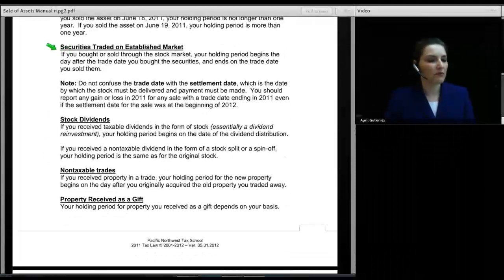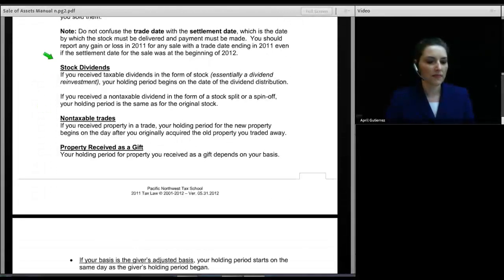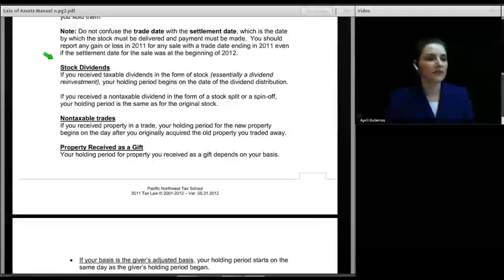Securities traded on established markets. If you bought or sold through the stock market, your holding period begins on the day after the trade date that you bought the securities and ends on the trade date that you sold them. You should not confuse the trade date with the settlement date, which is the date by which the stock must be delivered and payment must be made. So in effect, the date you order it is the date that it occurs, not the date that the transaction is finalized. Stock dividends. If you receive taxable dividends in the form of stock, essentially a dividend reinvestment, your holding period begins on the date of the dividend reinvestment.